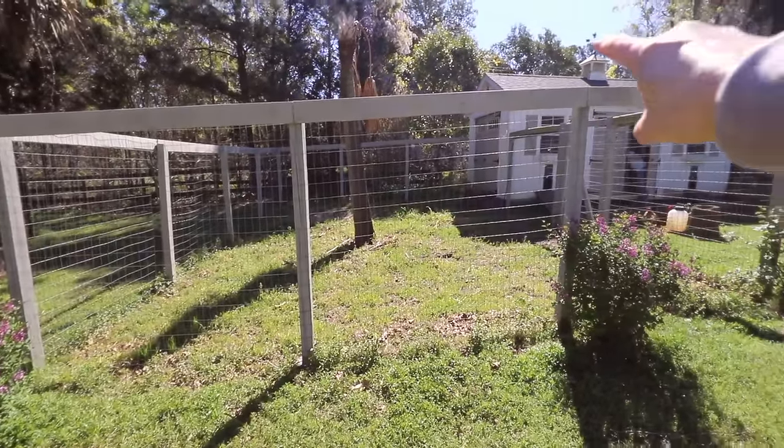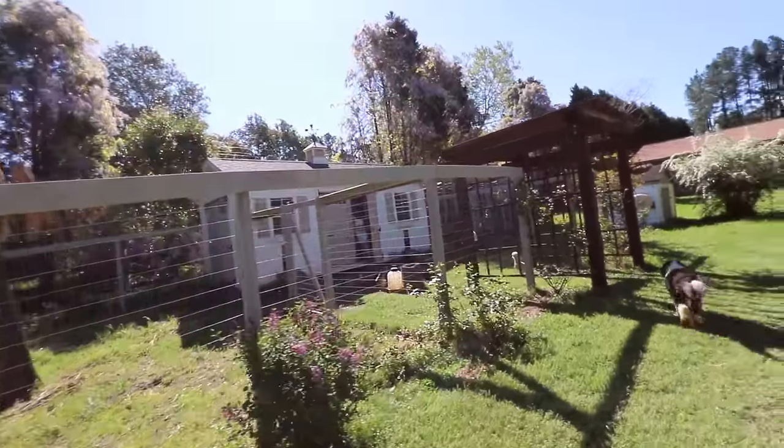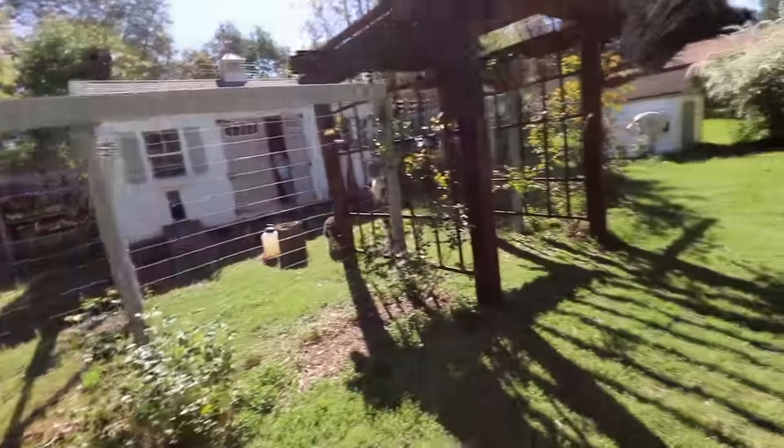This old chicken coop, well, it's still currently the chicken coop, but it's going to become the dog kennel. We're going to put air conditioning and heat out here. And then these are going to be the outdoor runs for the dog kennel.